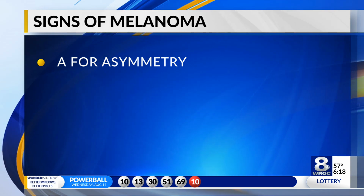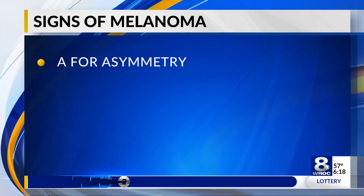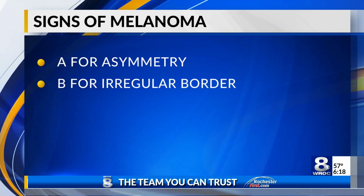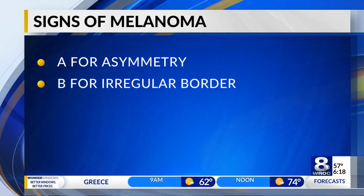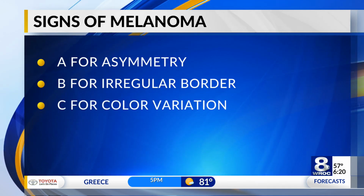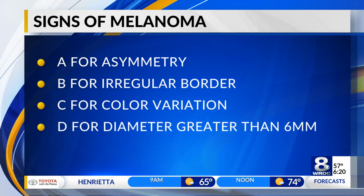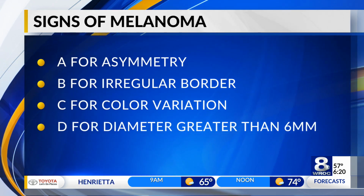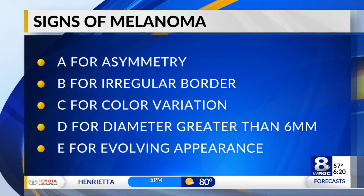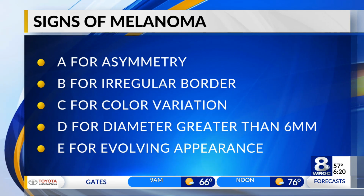So the A is asymmetry. So a lesion that's not a perfect circle or a perfect oval is more likely to be melanoma. B is an irregular border. So if it's just squiggly around the outside edges and not really a defined thing, that is more likely. C is color variation within the lesion, so it has some darker patches, some lighter patches. D is diameter over 0.6 centimeters or 6 millimeters, so larger things tend to be melanoma. And then E is evolving, so it's changing color, size, shape over time. If it has one or more of those qualities, you might want to get it checked out.